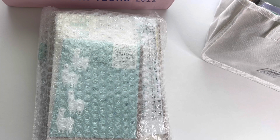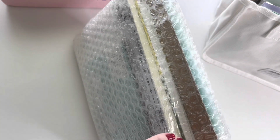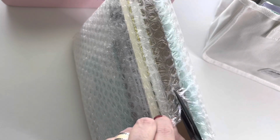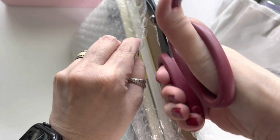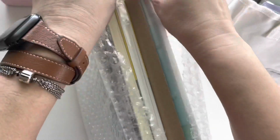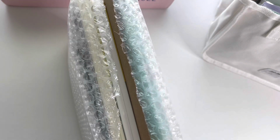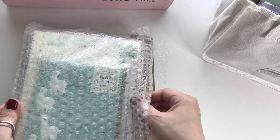So this is kind of a mixed haul. It's not all Hobonichi. It's some other items I've been watching on Jetpens as well. The beautiful thing about Jetpens is when they package, I have never received any items damaged from them. Their items are always very well packaged.